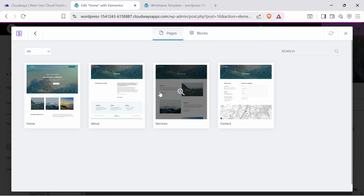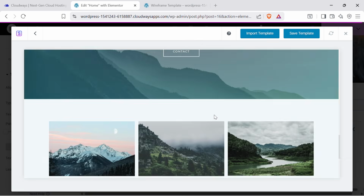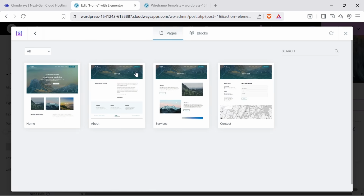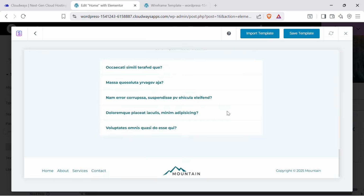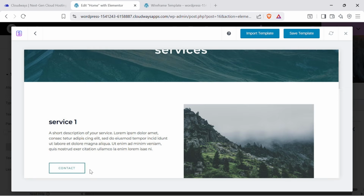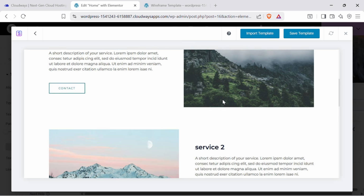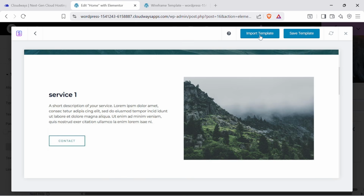Unless, let's just go to what was in contact. Nah. So we had, yeah, it was this section here. So we're going to just take these services like this, and we're going to make it into one like that. So what I mean is just hit import template.